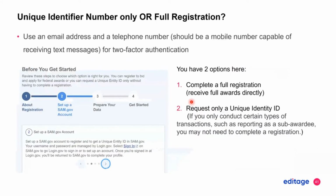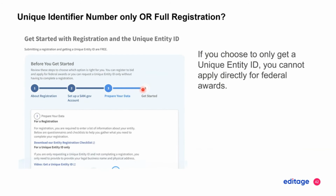So you set up your account, and then your registration will be valid for 1 year. So you have to renew this every year. Make sure you have an email address and telephone number, because they have two-factor authentication. So make sure you have those, and then the timeline for your registration should take just a few weeks.